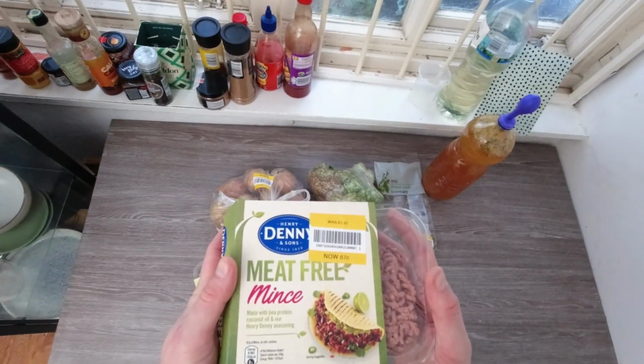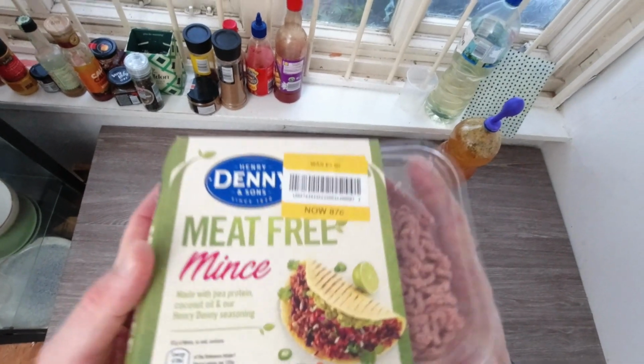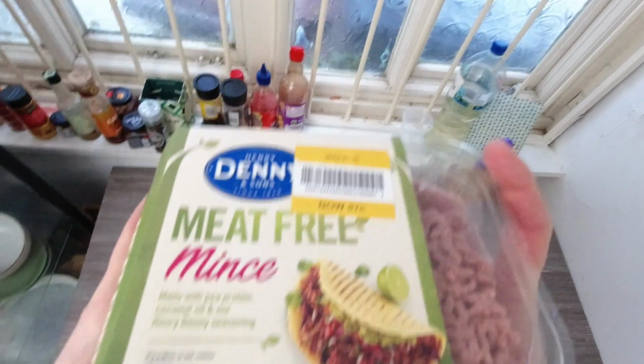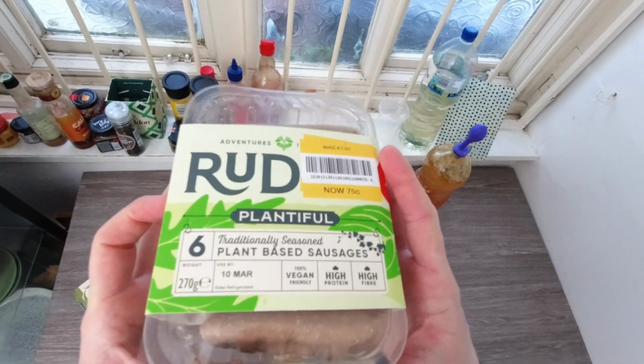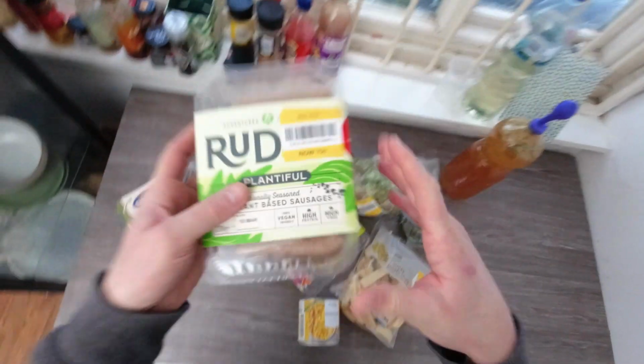Got this cheap meat-free mince. I've had this before, it's quite tasty. This was originally $3.50, I got it for 87 cents. I got some Rudd's plant-based sausages as well. They were €3, I got them for 75 cents.